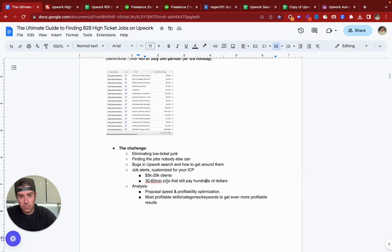And some other jobs, like how you find these things where maybe it only takes you half an hour to an hour, but you can still get hundreds or even thousands of dollars for doing so. As a bonus, we'll also talk about how, if you have a virtual assistant applying for jobs for you, you can automatically track their proposal speed over time, and how you can track the most profitable skills, categories, countries, and times of day for your ICP.